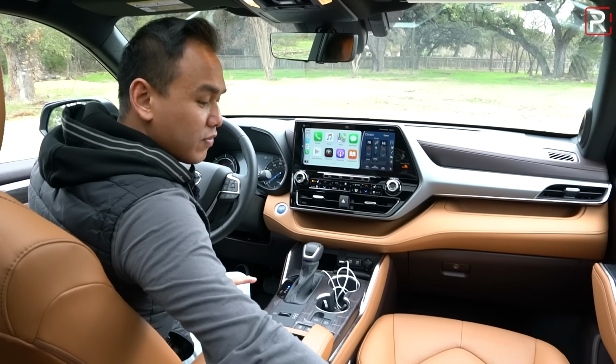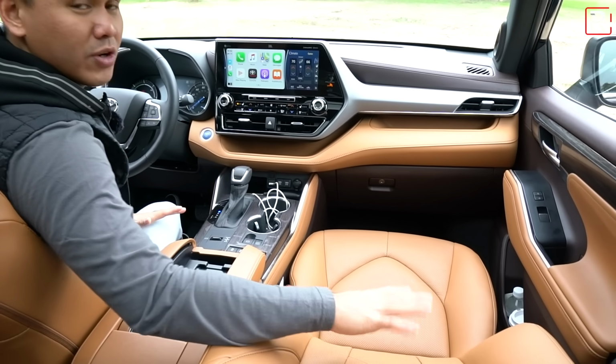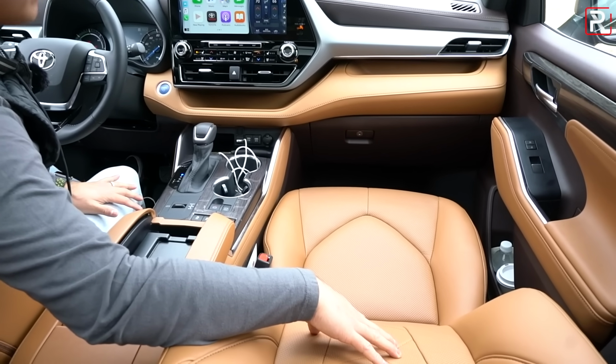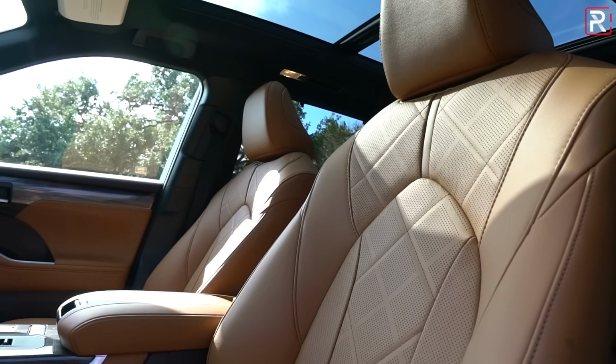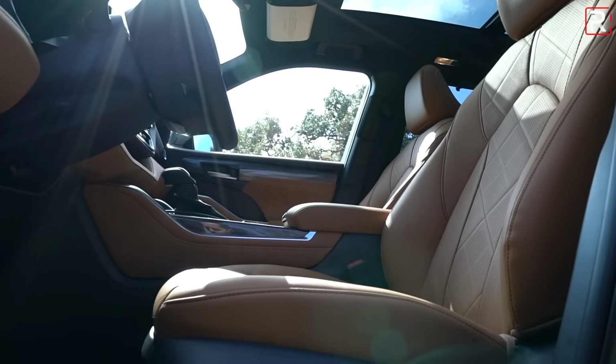The seats, first of all, are kind of like an upgraded leather seat. They're heated and cooled. They offer a 10-way power adjustment with 2-person memory. This is only a 4-way power on the passenger side. That's a little disappointing. They are very soft and supportive. I do like the seats.